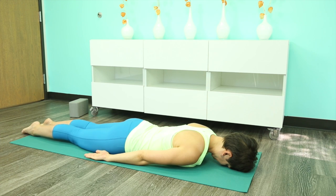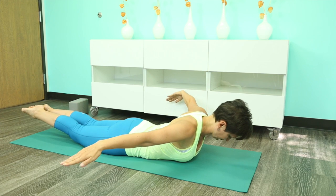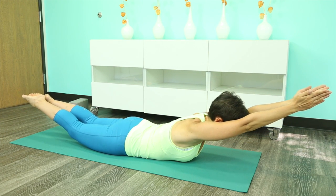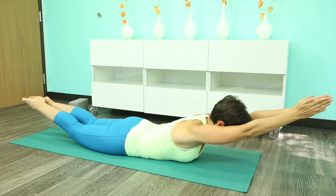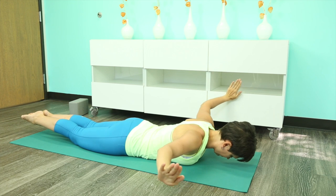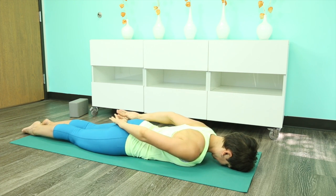Let's do it again. On the count of 6 or so, sweep your arms out and forward as you raise your legs up, lifting the chest. Hold for 2 seconds. And then for about the count of 8, move down. Let's do it one more time.